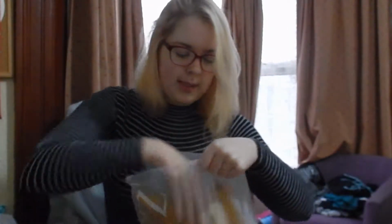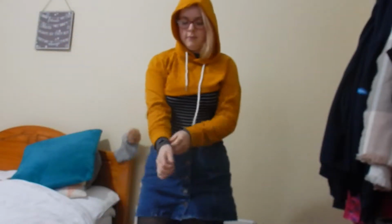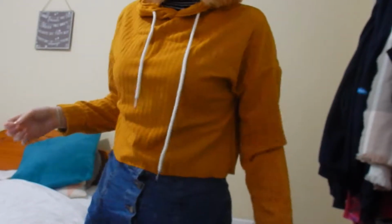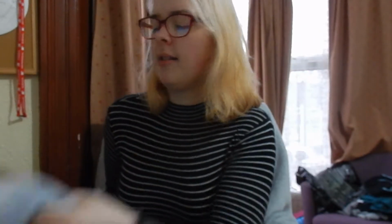Alright, so this is like a jumper top style thing, in this lovely yellowy colour, like mustard colour. And it's got a hood, it's like a crop jumper, basically. Put it over what I'm wearing at the moment. Ooh, I love it. This actually feels weird with what I'm wearing at the moment, but that's fine. It's supposed to be like a top kind of thing anyway. The hood is big, which is nice. So that's the first thing, and I got a jacket as well, which is what this big thing is.